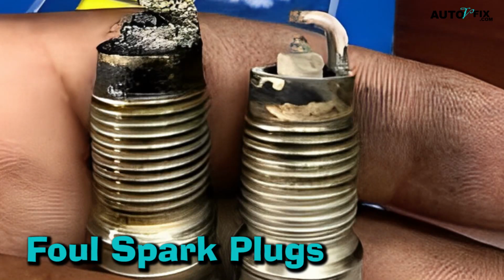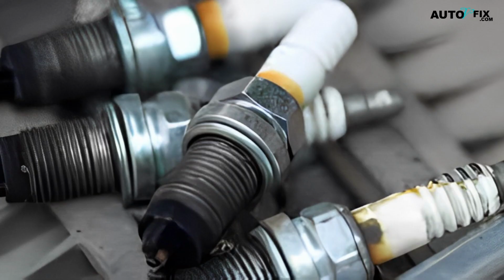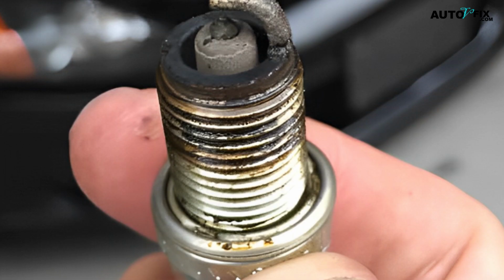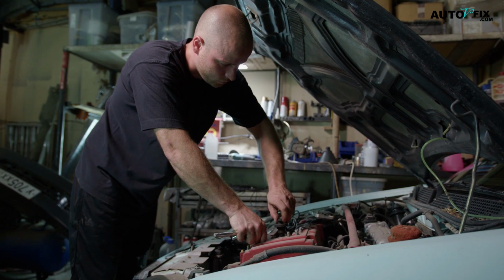6. Fouled spark plugs. If you notice that your spark plugs are dirty, it's likely that your spark plug wires are to blame. One of the potential causes of fouled spark plugs is that the spark plug wires are not providing enough power to the spark plugs. This can result in the plugs firing inconsistently or not at all, which can cause deposits to accumulate on the plugs. 7. Power surges. Power surges are another sign of damaged spark plug wires.